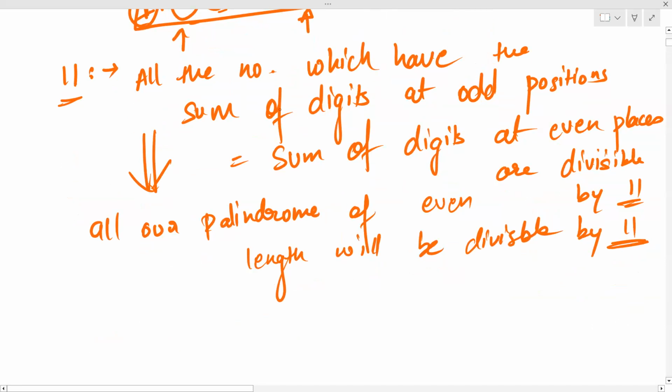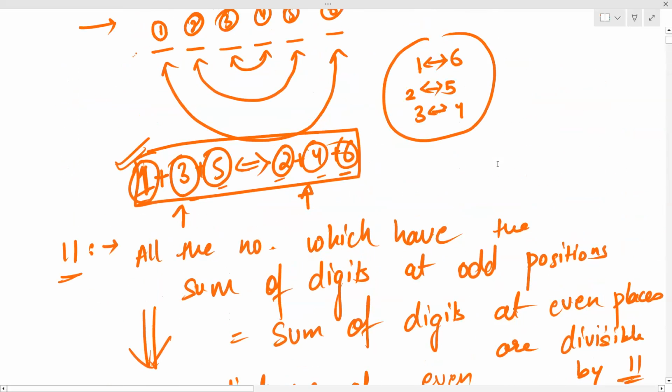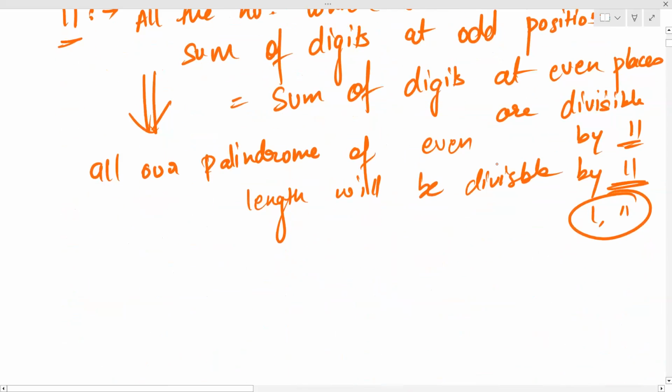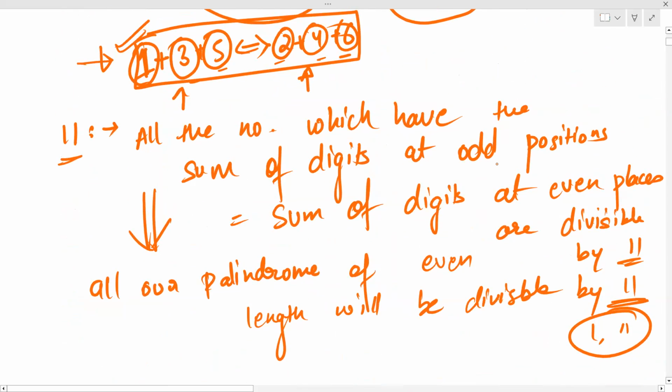So if they are already divisible by 11, how can they be prime? The only such number is 11, which is divisible by 1 and 11 itself. All the numbers after this which are of even length and palindrome will be divisible by 11, so they won't be prime anymore. So palindromic primes of even length don't exist other than 11 itself. Is it clear now? What is the proof? First of all, I wrote a 6-digit number, that is an even number of digits. Since these have to be equal, I can write this thing. This simply means that the sum of odd position digits is the same as the sum of digits at even places, and this is the divisibility rule of 11. So that's why we don't have any other prime palindromes of even length other than 11.